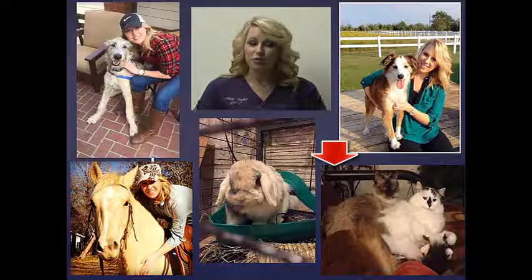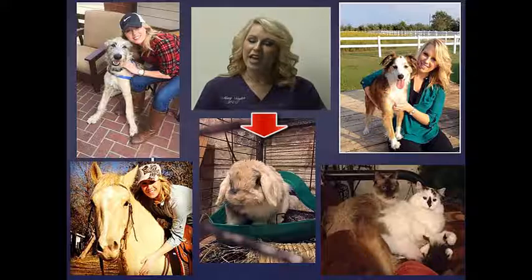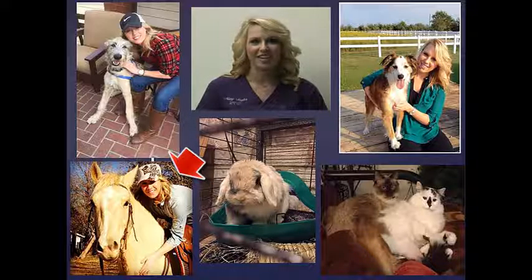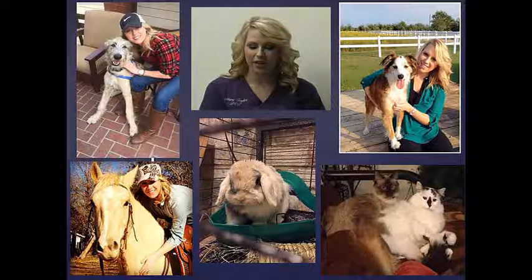I have 2 rescue kitties that came in hit by cars at a hospital in Denver, Colorado that I worked at. And then I have a rehab bunny named Little Nugget, and he came in and his back legs don't work very well. And then last but not least, I have a horse by the name of Dakota, who luckily has no problems other than he loves Western riding. So that's a little bit about my animals and a little bit of my family, I guess.